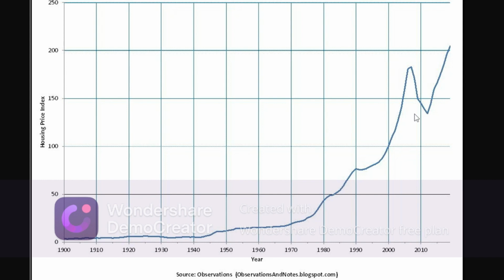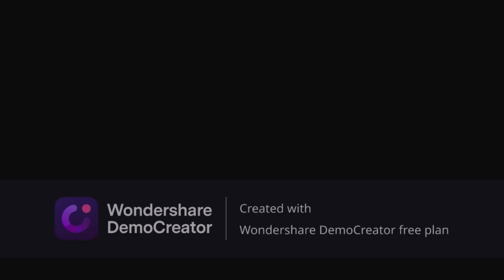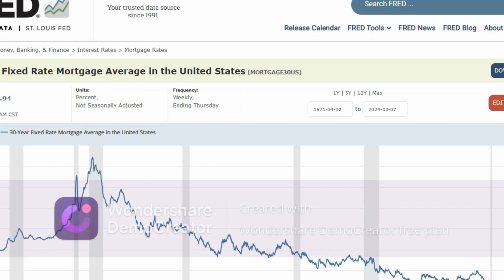So with that being said, real estate really only declines maybe once every 10 to 20 years. So we don't want to necessarily be making our buying cycle with that in mind. Okay, so let's look at interest rates to see how that affects things.